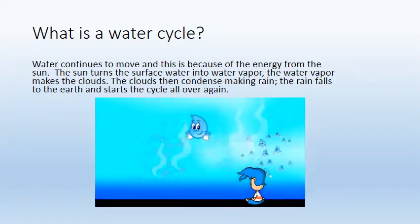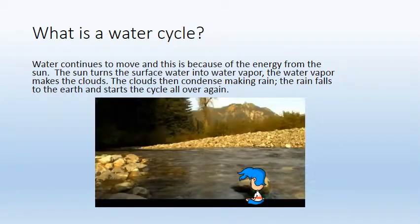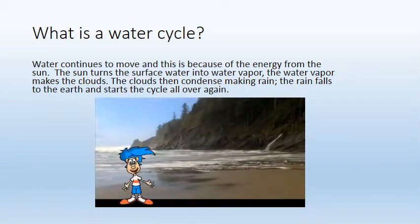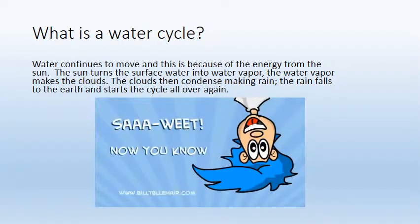Until he's evaporated again, turns into a cloud, rains, erodes the surface of the earth, and returns back to the ocean. That, my friends, is the water donut. The water cycle. There's no beginning or end. Water just keeps moving from one place on Earth to another. Sweet.